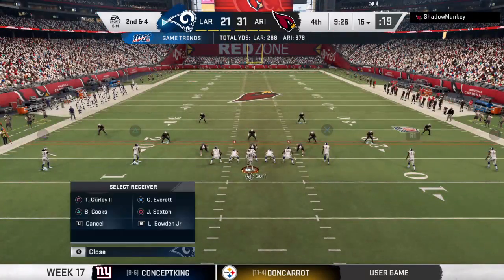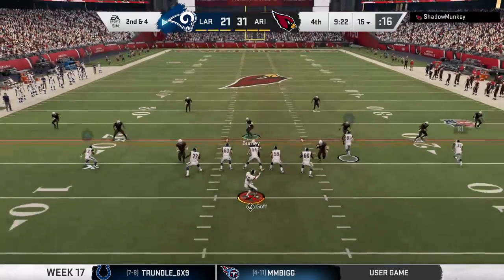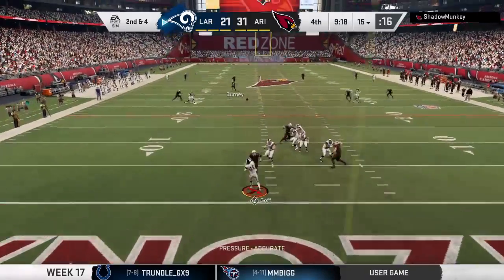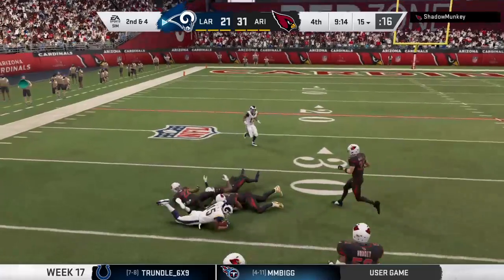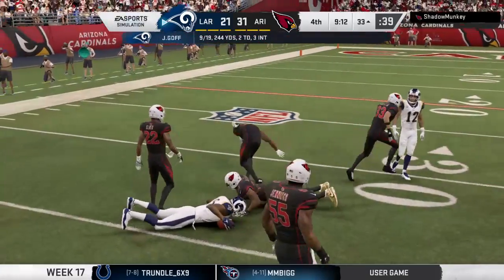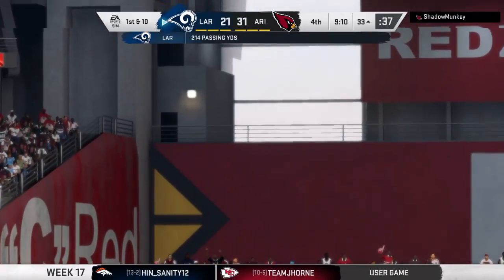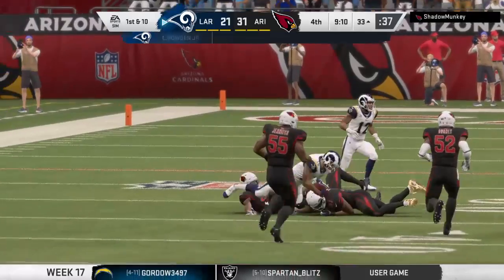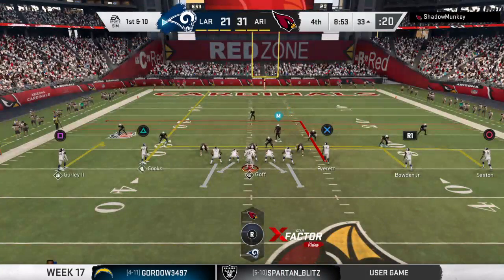The last run got 6. Now 2nd and 4. Here's Goff. He's going to rifle one deep left side. And that's caught, 25. And they finally get him, but not before he reaches the 33-yard line. First down, Rams. So how about this for a change in field position?